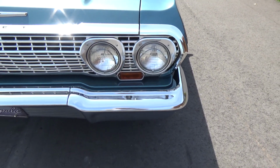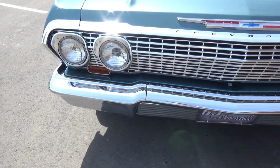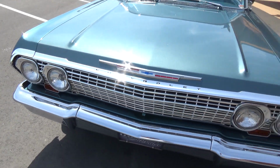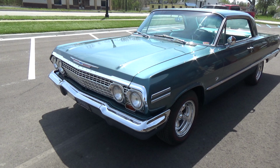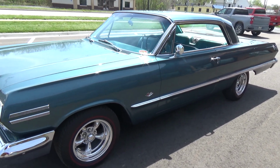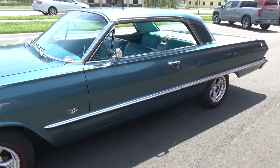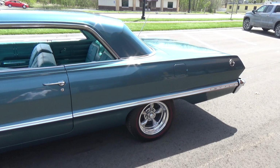See, it's all the original grille, bumpers, and they're in excellent shape. Very nice car, folks. Thing drives real nice. It's got the 300 horse, 327 factory 4-barrel. It's got the original 2-speed Powerglide trans.